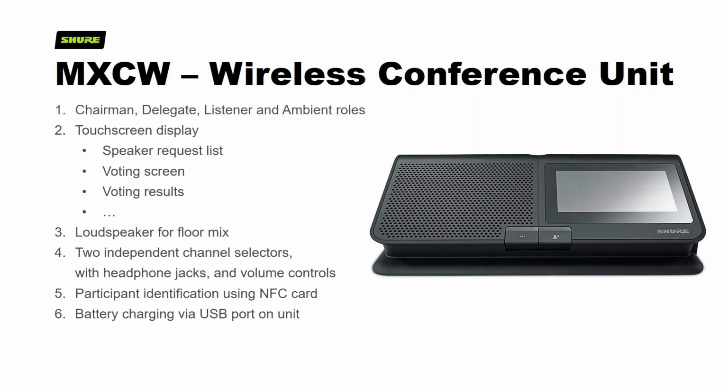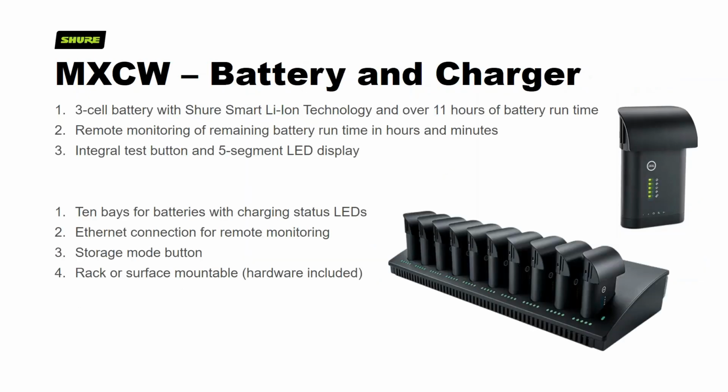There's more than one way to charge the system. You can charge it by a USB port on the back of the unit. You could even permanently power it if you want to do it that way. But there's also an accessory networkable charging unit, which is really handy to have, which holds the 3-cell lithium-ion batteries. You just plug 10 batteries in there, charge them up, and then put them in the conference units before the meeting's ready to start. You can remotely monitor the battery runtime left, or you can see it on the screen of every conference unit.